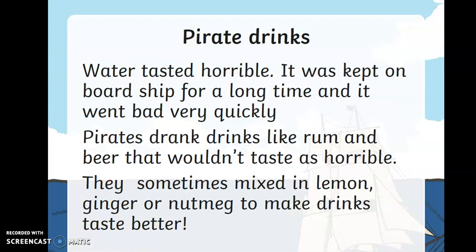So pirate drinks. Let's see what they used to drink. Water tasted horrible. It was kept on board ship for a very long time and it went bad very quickly. There should be a full stop there, children. I'm sorry I've left that one out. Pirates drank drinks like rum and beer that wouldn't taste as horrible. And they sometimes used to mix in lemon, ginger, or nutmeg to make the drinks taste better.